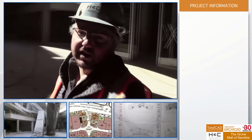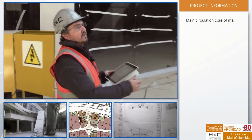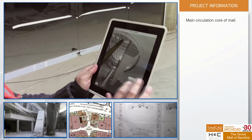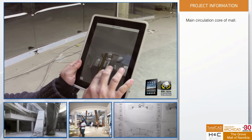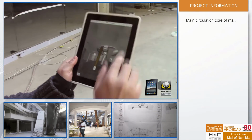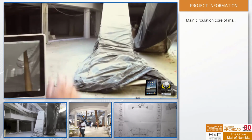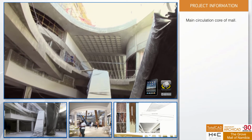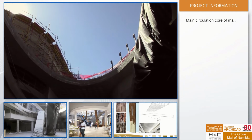This is our main circulation core. A moment ago we were standing there at the top where they're now erecting the roof, but you can see right next to this elevator these columns coming out at different angles that would eventually go up to the roof they're busy erecting at the moment. Some things we still figure out on site.